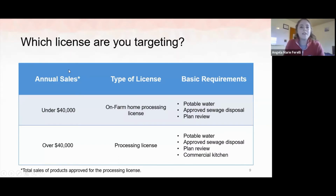All right, so in the value-added division of Maryland Department of Health, MDH, there are two licensing options that you can pursue as an herb grower, as a dried herb grower for teas or otherwise. There are those folks who are grossing under $40,000 a year. Those folks would be targeting an on-farm home processing license, and the basic requirements for that are making sure that your process has potable water, either through a hookup in the city or through a well that's been tested for potability. You have an approved sewage disposal system, and you go through a limited plan review.